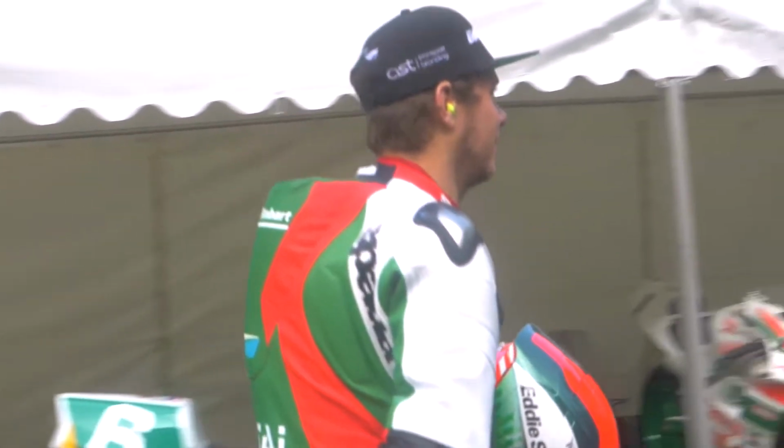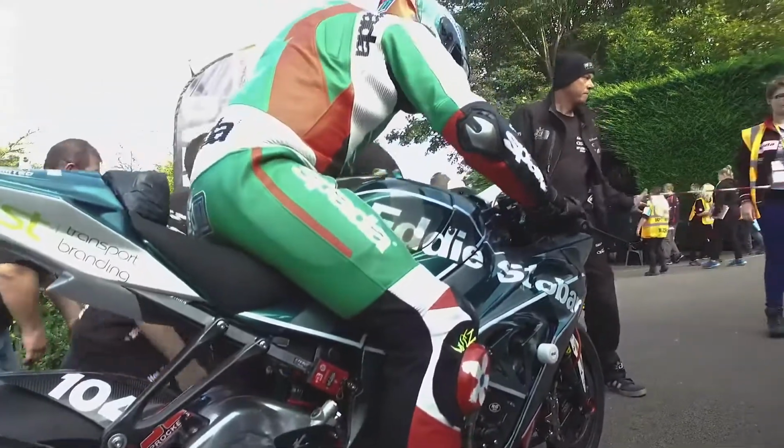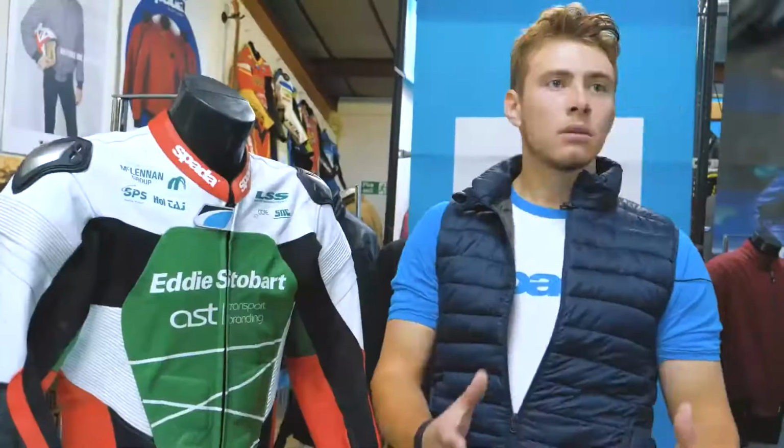The armour felt great. Obviously the design was lovely, really stood out, looked really nice, professional. I was really impressed with it, yeah.